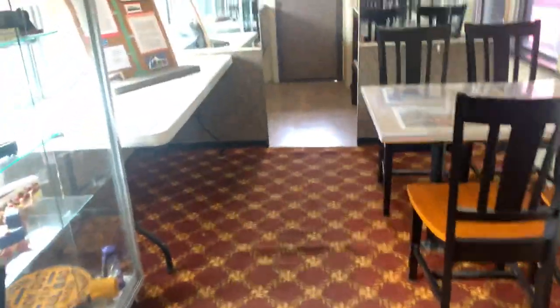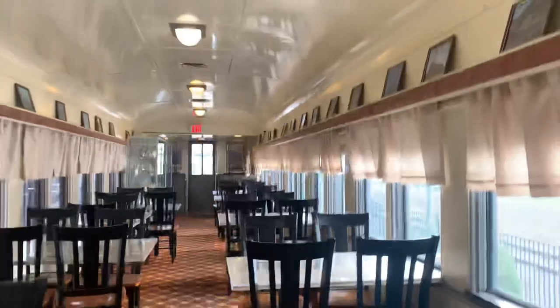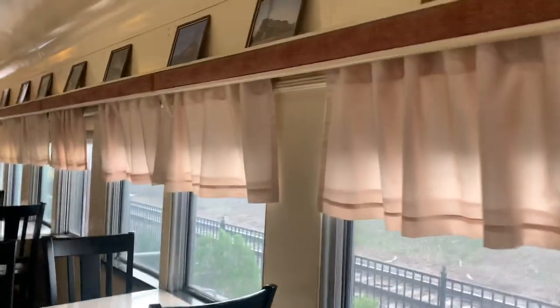If you haven't seen my Durango and Silverton videos, I do recommend it. This could catch you up on whatever I'm talking about. And look at this, a dining car. Hold on, I do want to mention, those were two famous locomotives that I mentioned. Oh, and there's a picture of a rail yard, which is so cool.